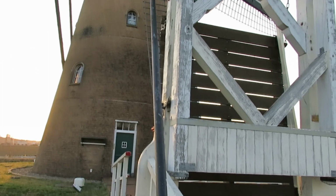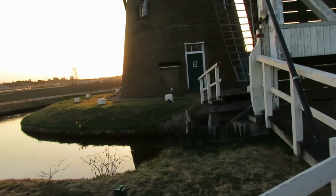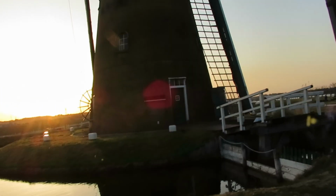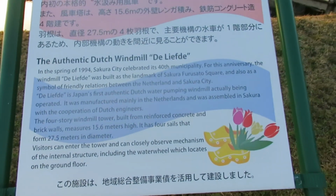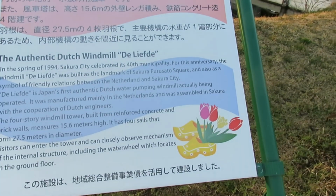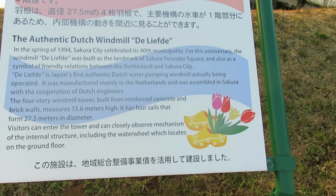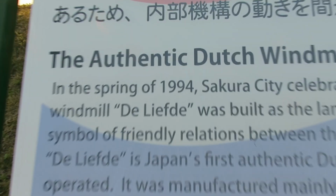So it's the reason that this windmill exists here, in case you're wondering, because it does seem strange, doesn't it, that windmills such as this would be built here. I mean, a real life, actually functioning windmill. It actually does pump water. Yeah, it says right there, Liefde.